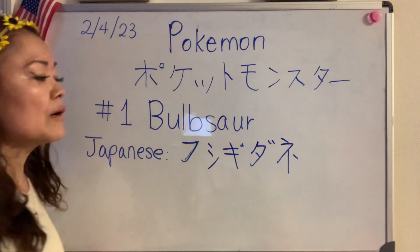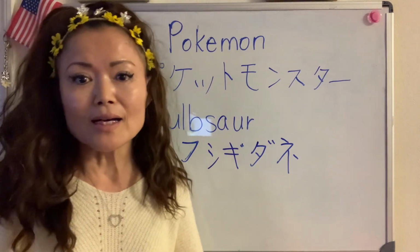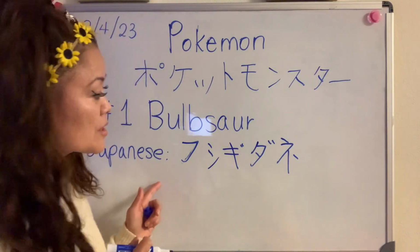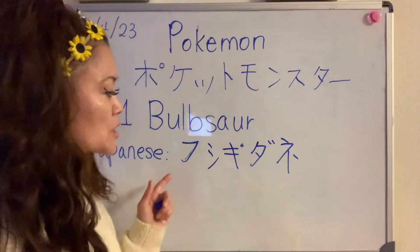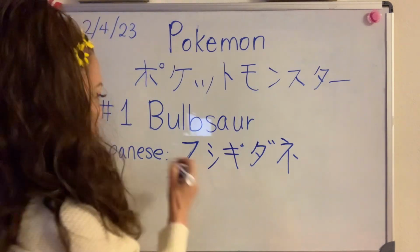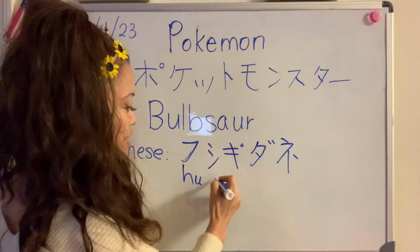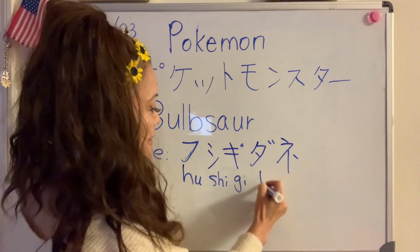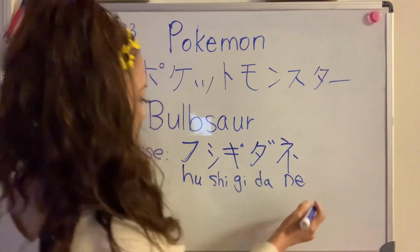I told you that in Japanese a letter is called kana. So there are two kana, hiragana and katakana. When you use English words, you have to use katakana, okay? So, Fushigidane. Fushigidane. You want me to write it down? Pronunciation: Fushigidane.